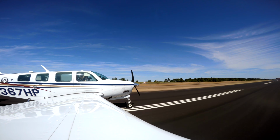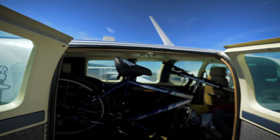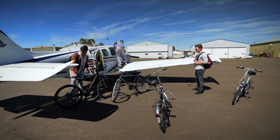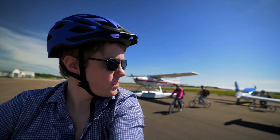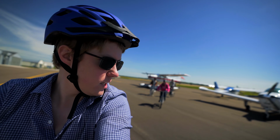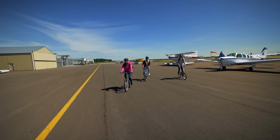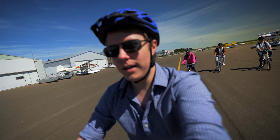We're here in Duluth. Gonna grab these bikes out of here and head to lunch. So we got our bikes. A couple full-size ones fit in the Bonanza here. Nate and James joined in the Cherokee there. So they've got these sick folding bikes. And we're gonna go grab some lunch.